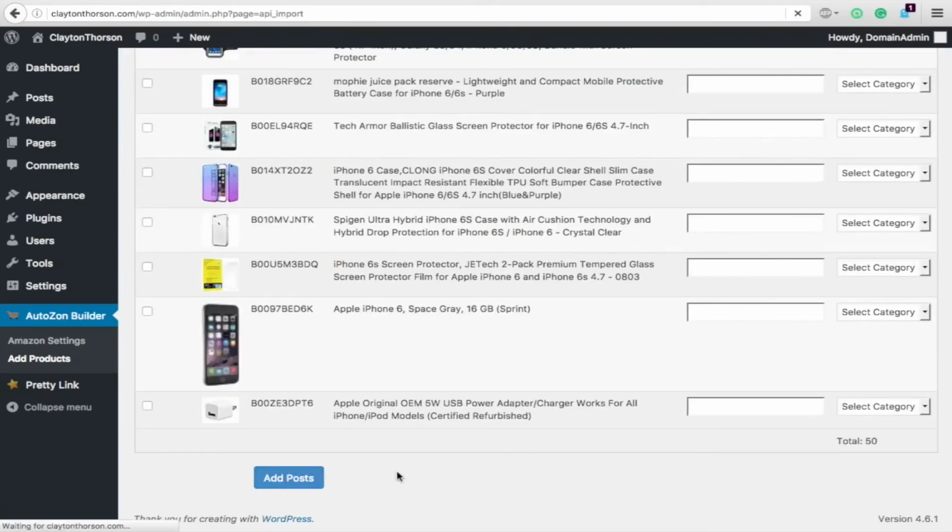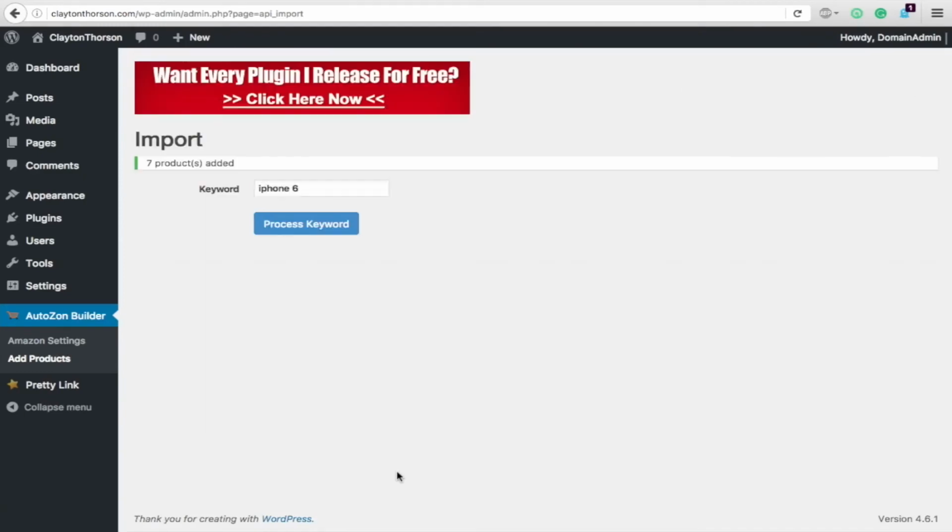And now we didn't select a category, so it's going to default throw them right in the uncategorized. When you're doing this, you want to put in a category. So you see now here it says 7 products added.